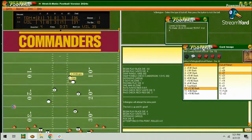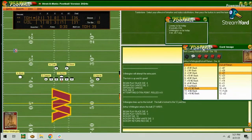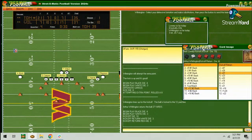Kickoff, 12 yards. Arthur Whittington, 27-yard return out to the 39. So 30 seconds left. You've got 5 potential plays, including the field goal attempt, and you're at your own 39. So you've got to get 29 yards to get to field goal range. And we've seen Wendell Tyler score from, he's going 3 wide receiver, 1 fullback with Tim Wilson to block. There's no dump offs at this point.